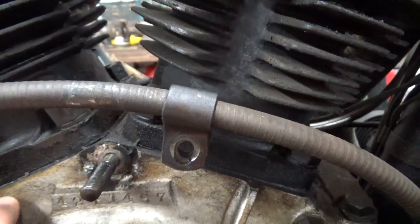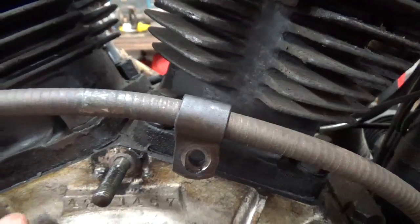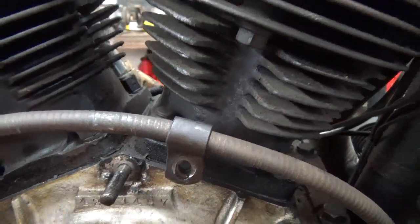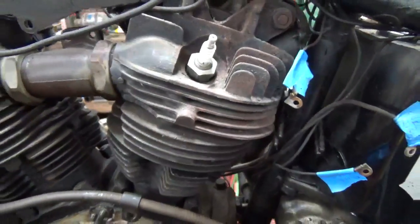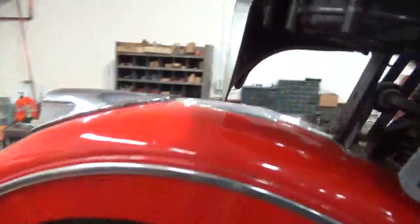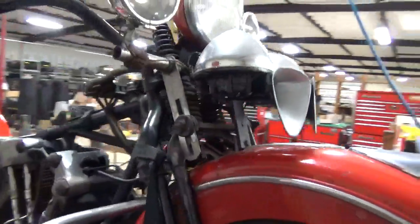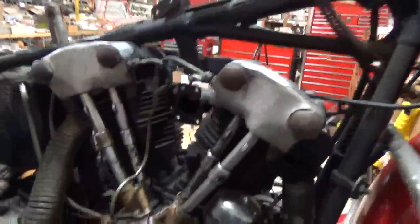You've got way less metal here than the later casting. This is how the factory did it. That's absolutely bone stock. This machine's never been apart. So I started disassembling it. Alright? Never been apart. And we're not going to count little stupid ownership like that.